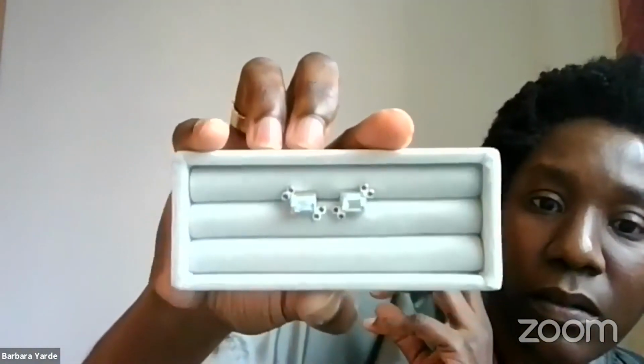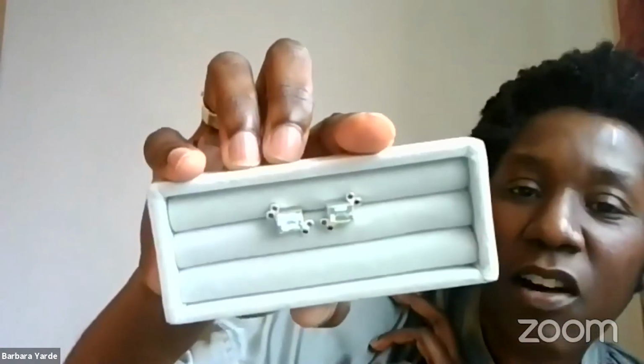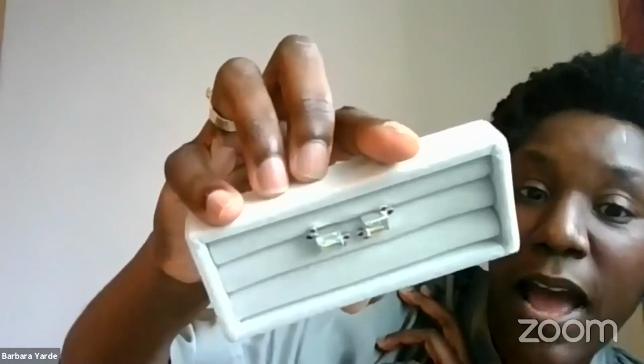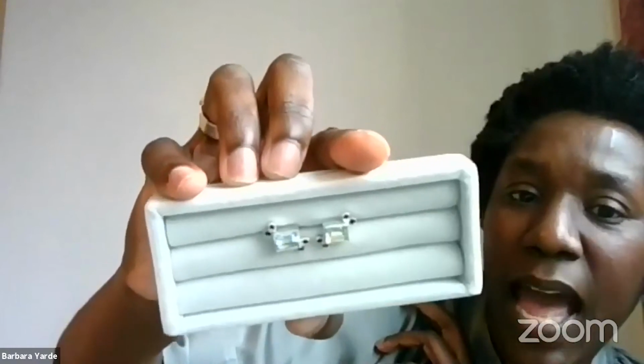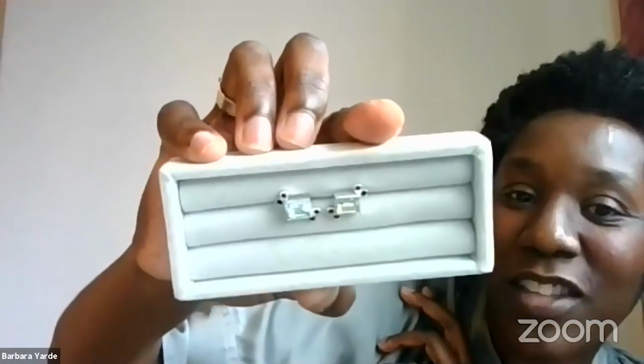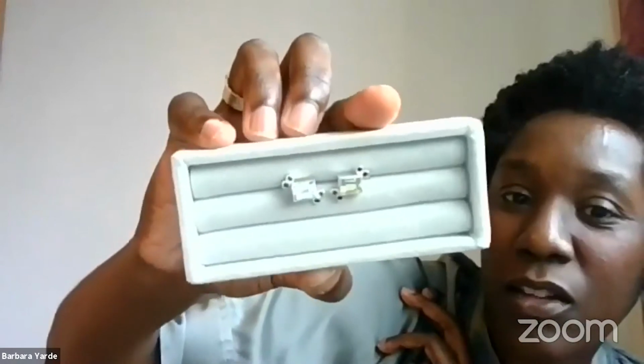So the gold just highlights, every time you move your head when you're wearing the earrings, the gold really kind of pops out at you. And even though these look chunky, they're not a weighty pair of earrings either. They feel really, really nice to wear, and they're kind of like an everyday earring if you like that bold look, because they do come up quite large. There's a 10 millimeter by 5 millimeter stone.